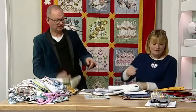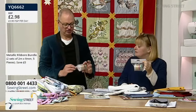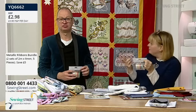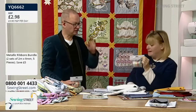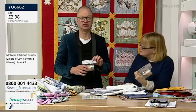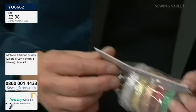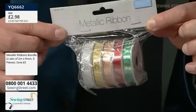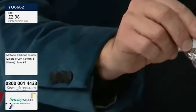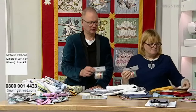Oh, yes, the metallic ribbon. Yes, we've got a couple of... I put that in because you need ribbon for the gift tags. Yes, yeah. And again, it's just something quite nice to put the finishing touches to it. Are these the same? $2.98, ideal. Can you get both of them? Yeah. Two packs for $2.98. Both of those for less than £3. Excellent. Bargain.